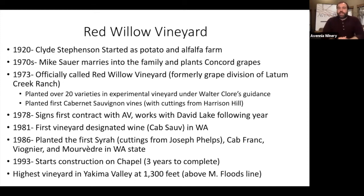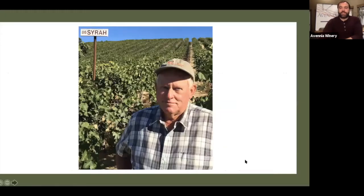But it ended up being just such a cool spot. Again, that picture from the beginning of the slide with the little chapel that mimics the Hermitage chapel. And then it is the highest vineyard in Yakima Valley. So 1,300 feet is the highest part of the vineyard, which again is above that Missoula flood. So that's on your more basalt bedrock and wind-blown less. But then they plant on all parts of the hill. And then there's Mike. So that's just a picture of Mike Sauer with that 86 block of Syrah.